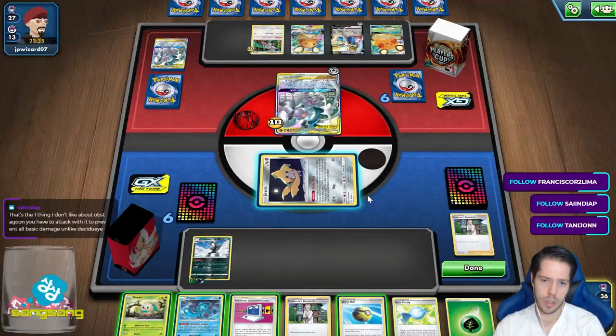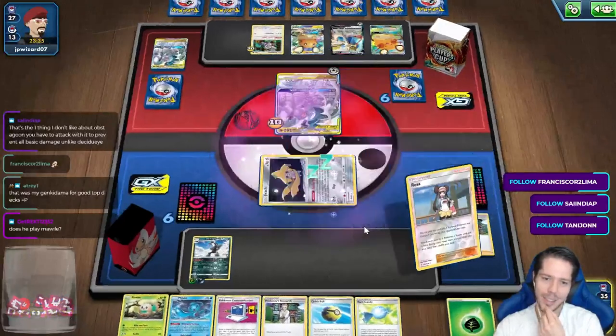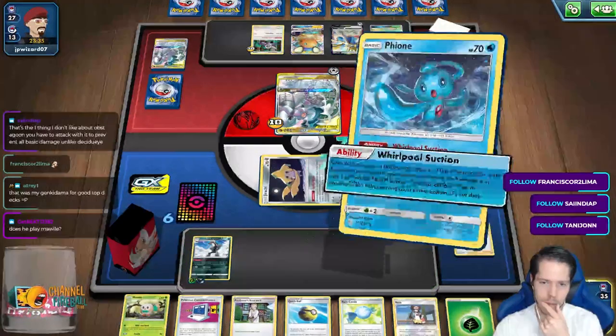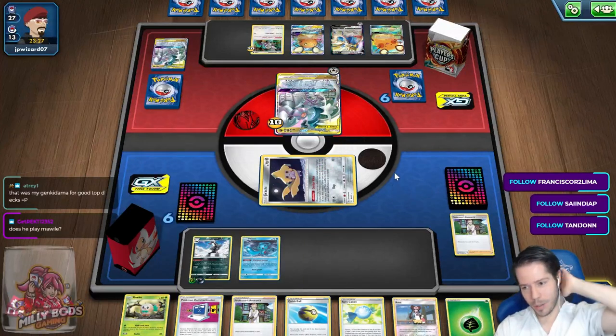Oh, no switch. No switch, okay. No switch for me yet. Okay, I'm gonna use Phione to Whirlpool Suction him back and try and mess with him. Now he knocks out my Obstagoon, I'm in trouble. Oh my god.